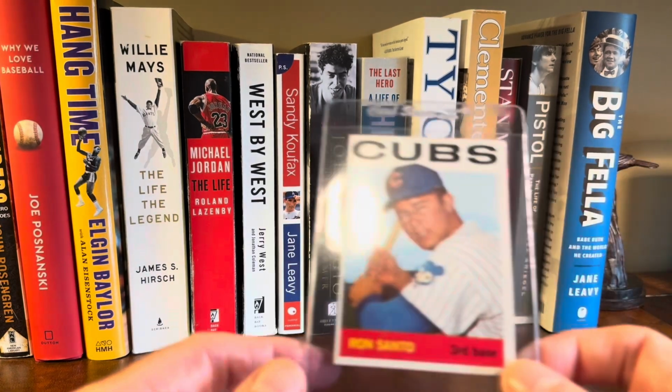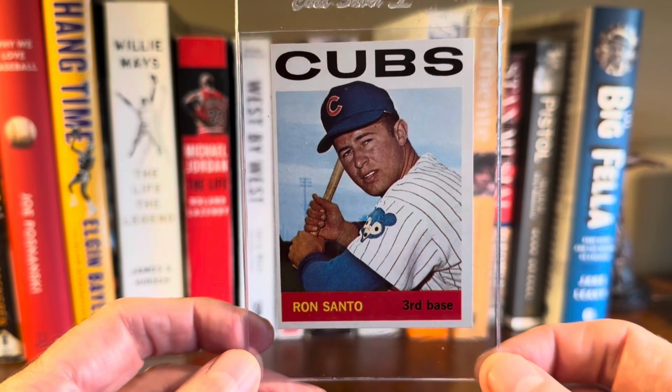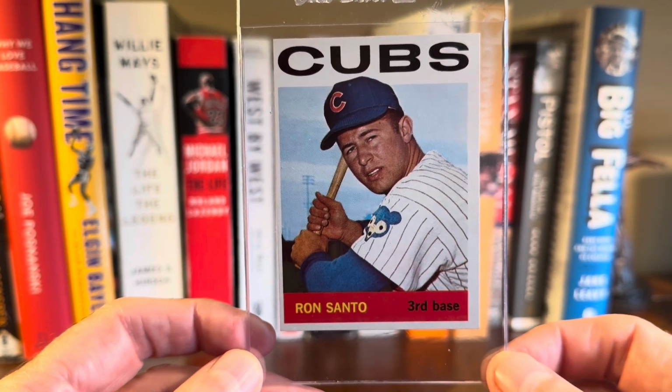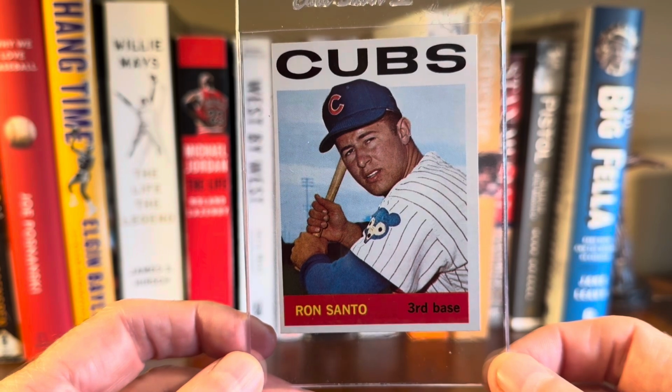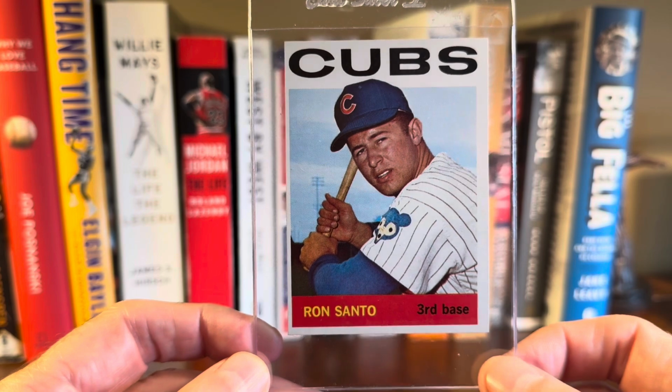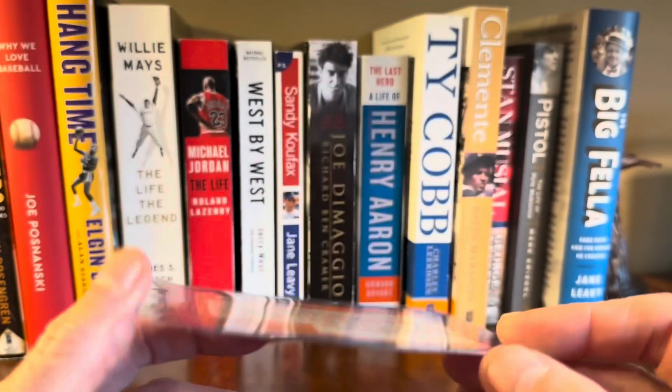Staying with 64, look at this one. This Ron Santo, I know it's off left to right, but for me, that's important, but not nearly as important as the picture. And the picture on this card is absolutely beautiful. Very young Ron Santo. Love the card.